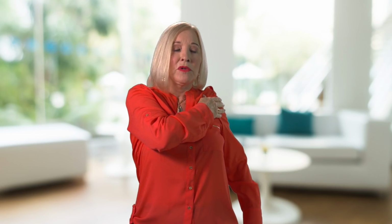So you move your shoulder forward and then up, farther than you would normally put it, back farther than you normally would, and then boom, let it drop.